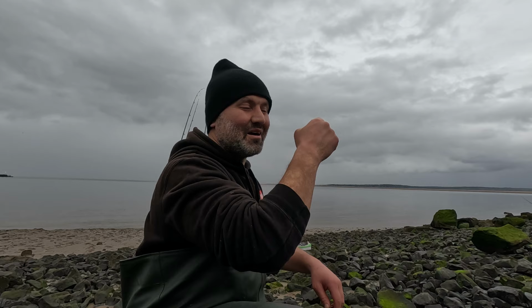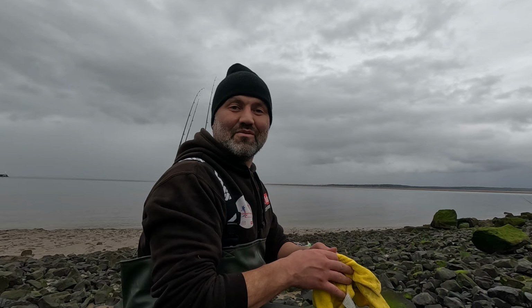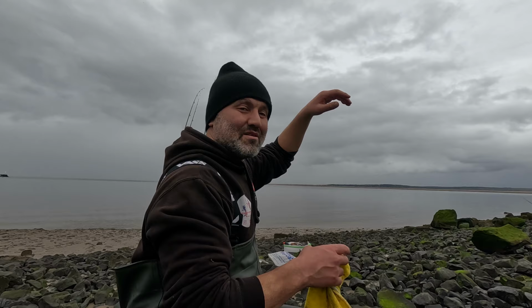On the mackerel bait. Yeah, I'm not sure if the camera picked up, but the rod was just bent double. Yeah, happy with that, guys. Well worth the trip now.